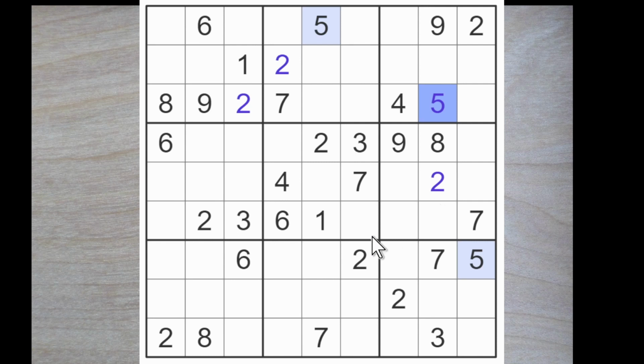Here comes the first. We got an 8 blocking down and we've got an 8 blocking up and we've got an 8 blocking over. So here must be an 8 which blocks here, and this 8 blocks here. So here is an 8.